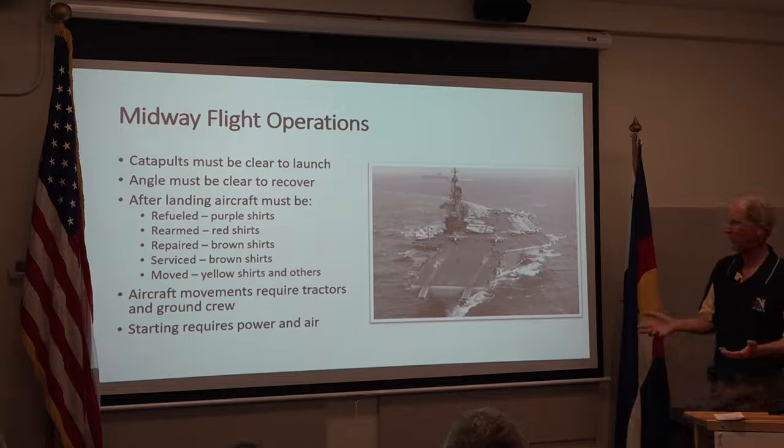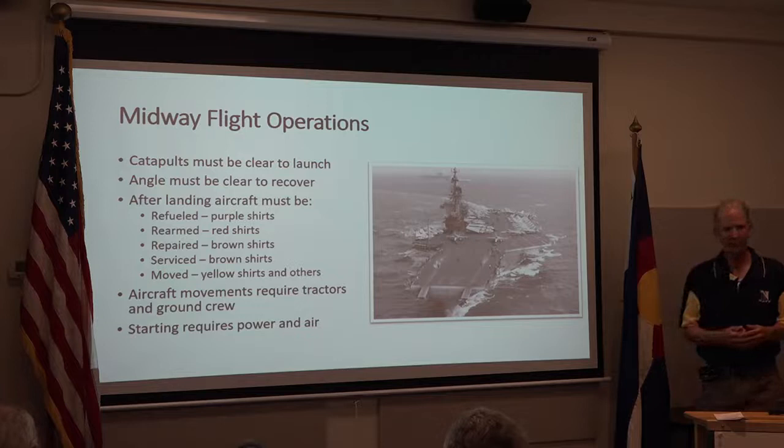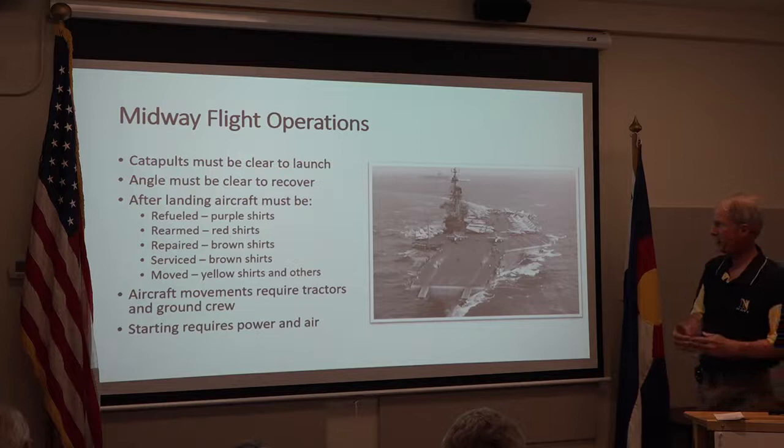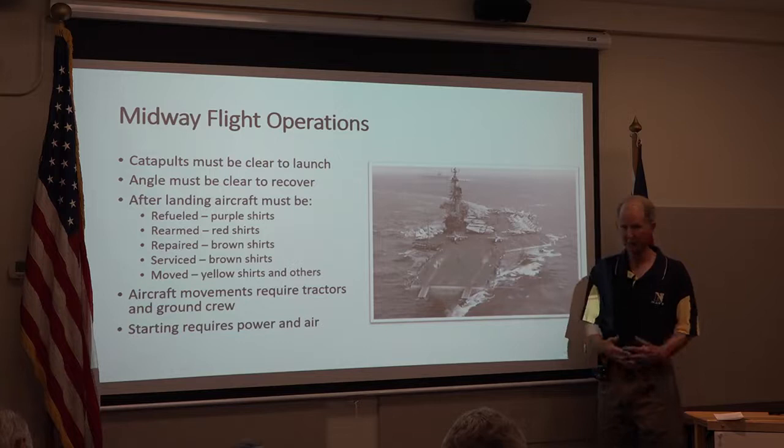You have to rearm them if you're in Desert Storm. You got to get the red shirts up there with the bombs and missiles and whatnot. If you want to repair them or service them, that's the brown shirts, the plane captains and maintenance folks. And then you've got to move them. You may be refueling in different places, but you got to drag them off the angle, get them off the bow, get them out of the way so that you can start the launch sequence again. That's the yellow shirts who run the tractors and flight directors and whatnot.